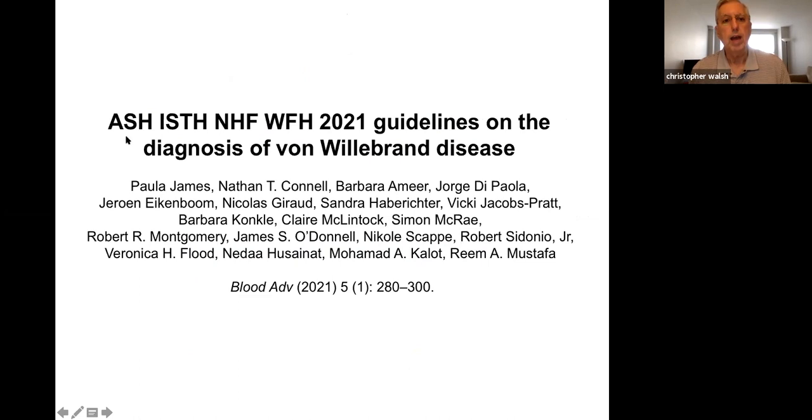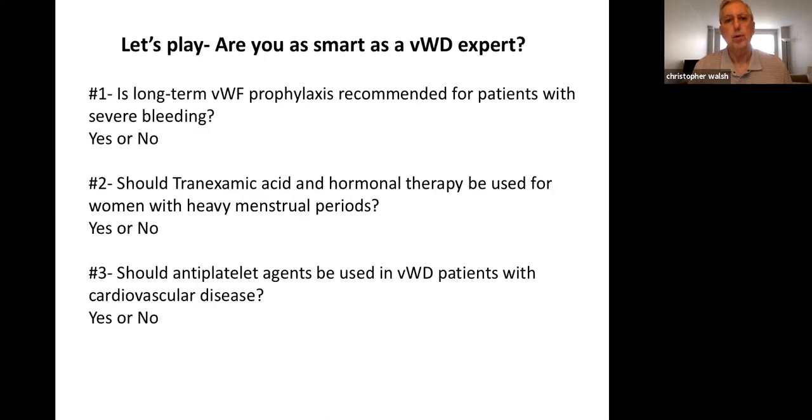These organizations, ASH (American Society of Hematology), ISTH, NHF, WFH, all came up with a panel of experts to come up with new guidelines for von Willebrand's. Basically, they've changed how the diagnosis is made to some degree. Small changes here or there, but in general, for patients, nothing really major, because nothing major has really been developed for this in this field.